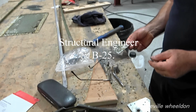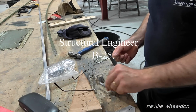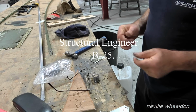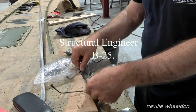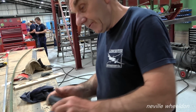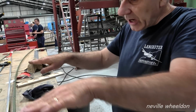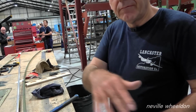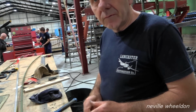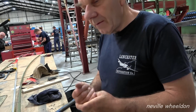Has the structure engineer been for the... Yes? Yeah, we've got the green light. Oh, have you? What have you got to actually do on it? Well, we've got to blend out the rest of the corrosion and sort of shut it out and polish it. Yeah, but you can't see a problem with it. And is that for flying? Or would it fly with that? That's what he reckons.